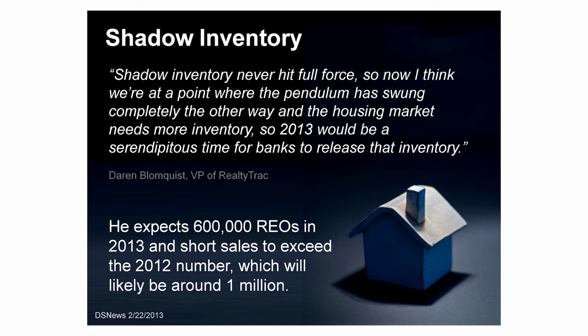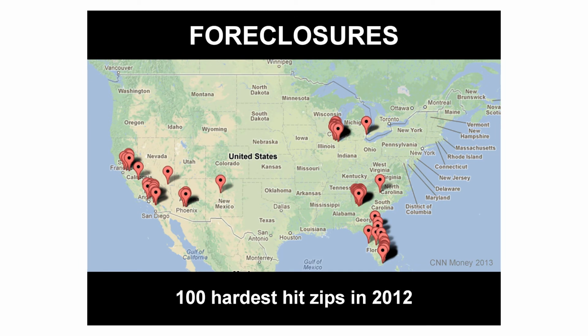We expect 600,000 REOs in 2013 and short sales to exceed the 2012 number, which will likely be around 1 million units nationally. Where's the hardest hit foreclosure areas? Well, this graph shows it here. Obviously, Las Vegas is one of them.